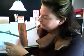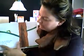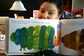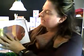Oh my goodness. The next day was Sunday, and the caterpillar ate through the nice green leaf, and after that he felt much better because he did have a bellyache from eating through all of that food. But now he's not a little caterpillar. He is a great big fat caterpillar. Look at that. And look, now what is he going to do now that he's big and fat?